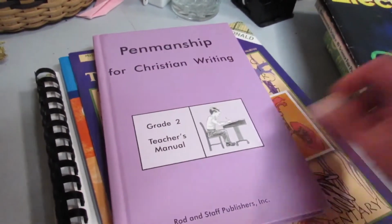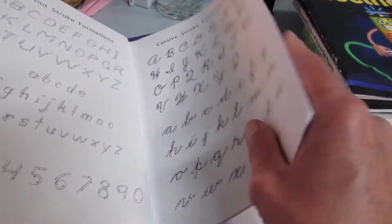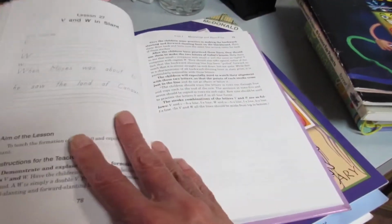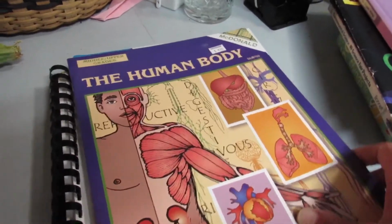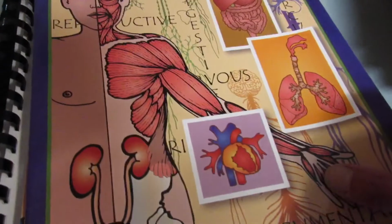Penmanship. We're going to save this for Caroline because the others are pretty well ready. Oh, there's some cursive in here though. Maybe Catherine could use that. The Human Body. This is for the middle upper grades. Olivia, this is a good book for them.